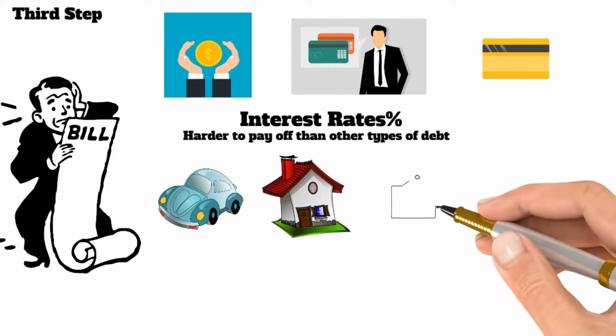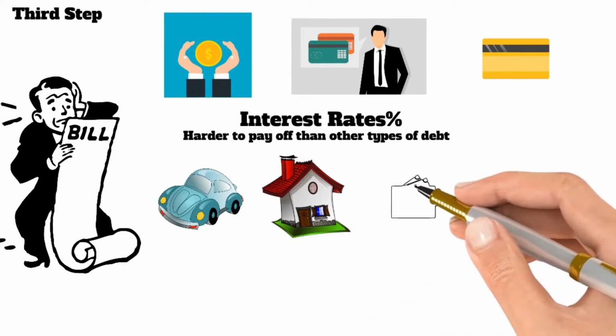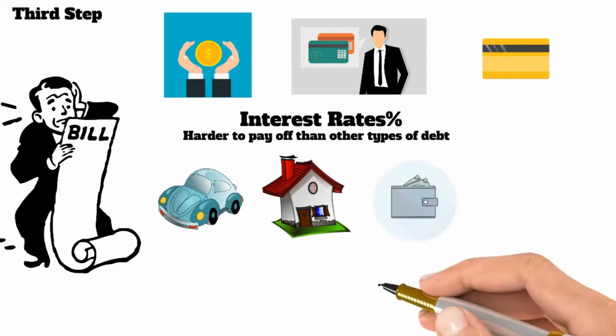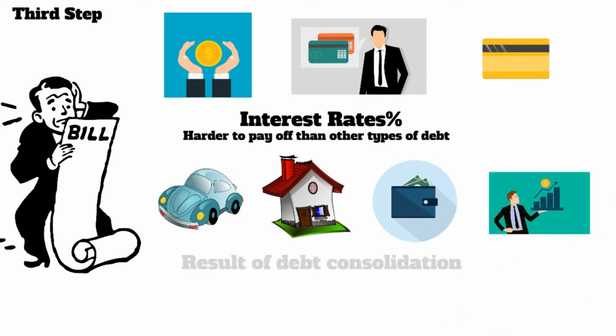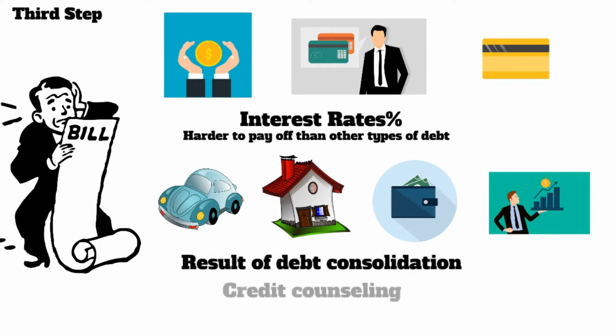Your budget should include payments for your credit cards that are more than the minimum amount. Keep in mind that increasing your main payment each month as a result of debt consolidation, especially if you do it through credit counseling, may help you pay off your mortgage or car loan faster.